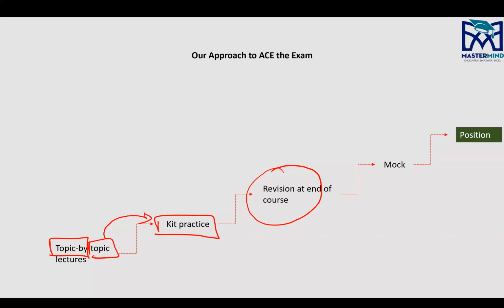Anything else? Position. Oh, that's a tricky question. What does position mean for you? I have a cross question. See, position could mean anything. It could mean a passing position. It could mean a nationwide position. Entirely depends on you, whatever interpretation you want to take.